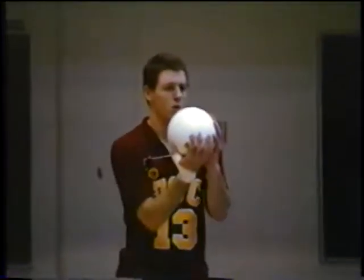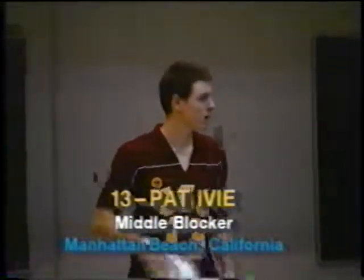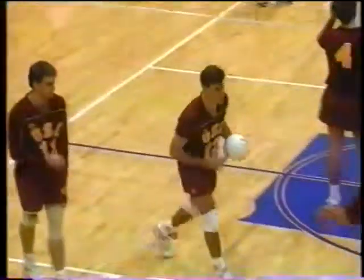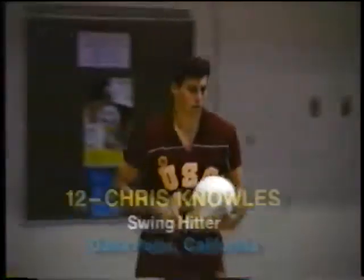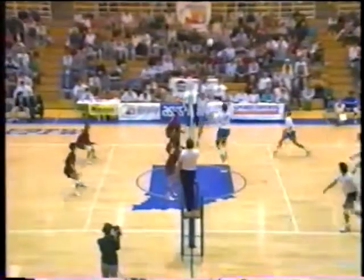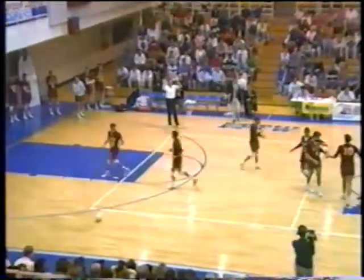Tom Junkie went down on that last play, so he left the wet spot. Substitution for USC, number 12, Chris Knowles entering the USC lineup for number 13, Pat Ivy. Chris Knowles, he's a swing hitter, 6'1" senior out of Dana Point, California. Coach McLaughlin feels that he'll give him some defense in there. Papaleo's right there. It's tight. Malcolm tips it up enough, and it goes back out to him. That time, there's no touch off the block.